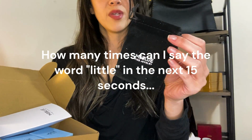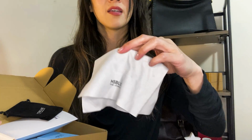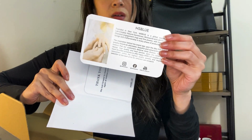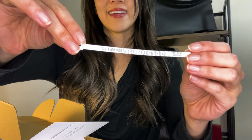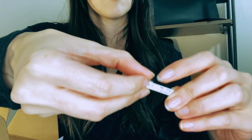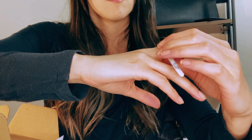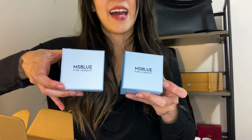A little MSBLUE travel pouch, a little jewelry cleaning cloth, this little receipt holder with a little thank you card with more information about the company. And we also have this fun little ring sizing guide, which is such a handy little tool to have at home, especially for my online jewelry shoppers out there. This is really, really helpful. All right, and here are the two pieces that I picked out.